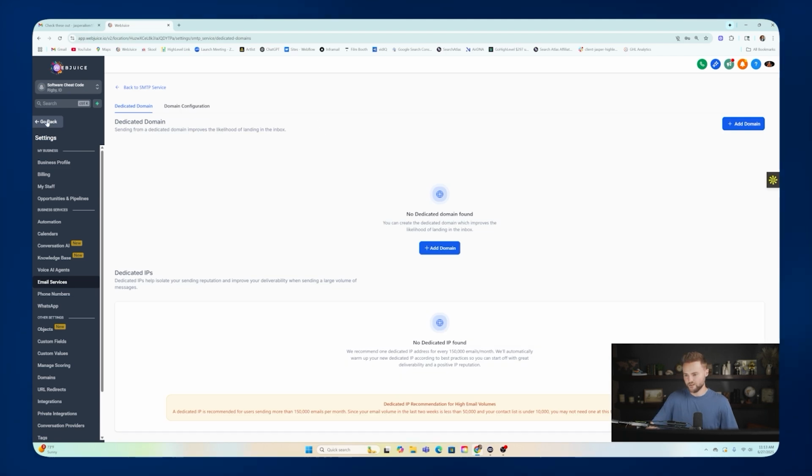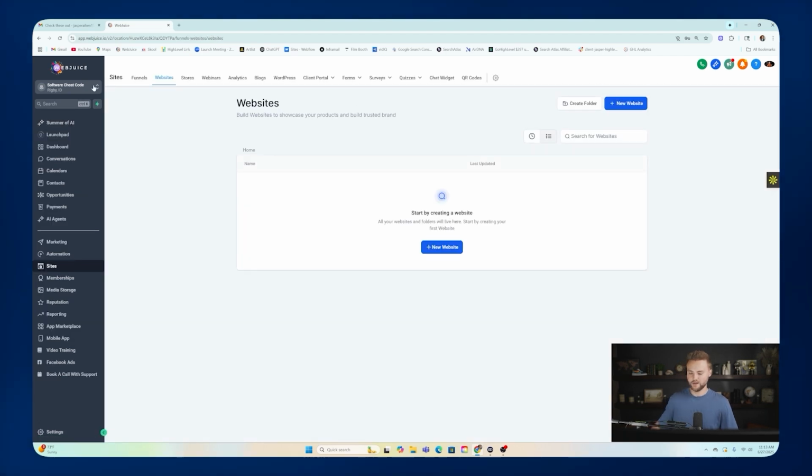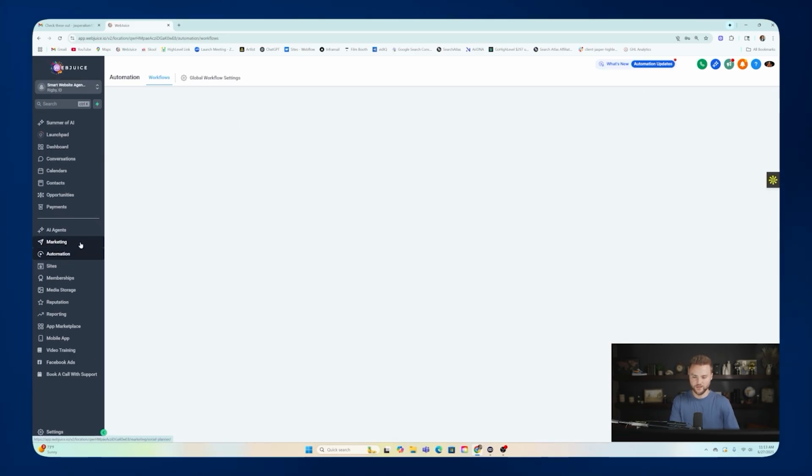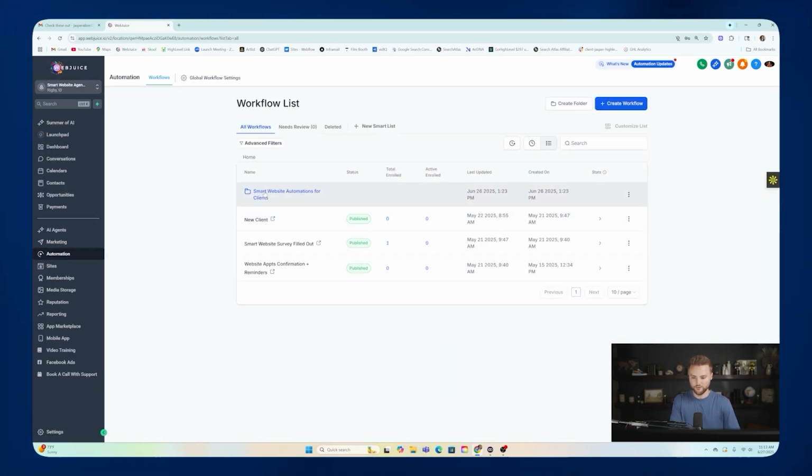Just setting up their automations. As we showed before, I gave you guys in my snapshot two of the main automations that you're going to be setting up for your clients, for every client. You can switch into your agency sub account, the one where you're going to run your agency from, go to automations, and just copy the automations over. They're both under this Smart Website Automations for Clients folder.